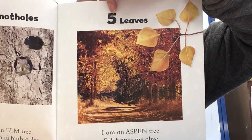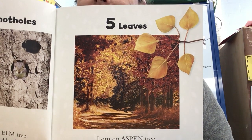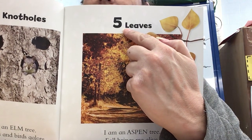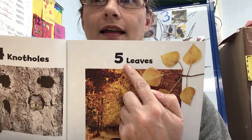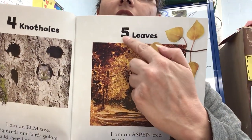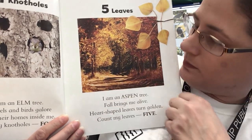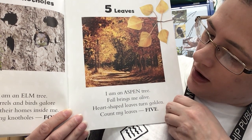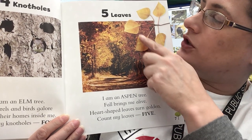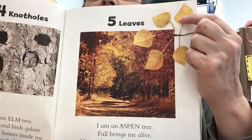There's the number five. Five what? What do you see five of? Right here. What are these? Leaves. L goes leaves. See my tongue? Leaves. Five leaves. I am an aspen tree. Ooh, aspen tree. Fall brings me alive. Heart-shaped leaves turn golden. Count my leaves. Five. One, two, three, four, five. I like those aspen leaves. They're nice and golden yellow.